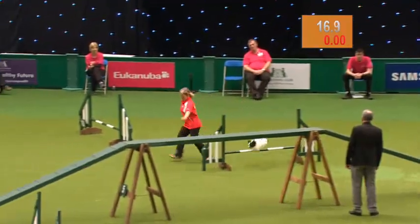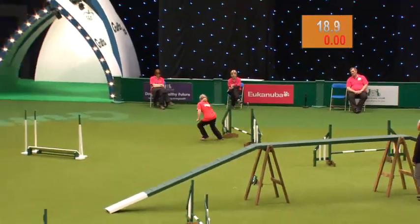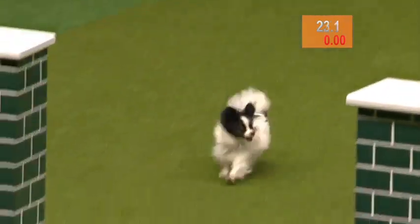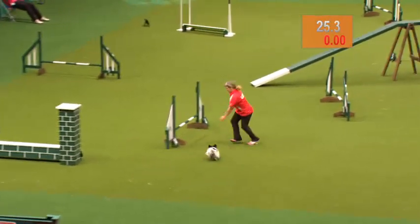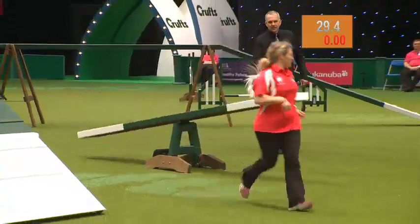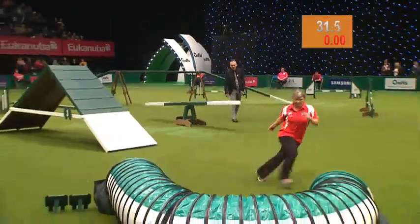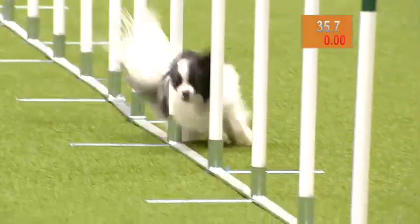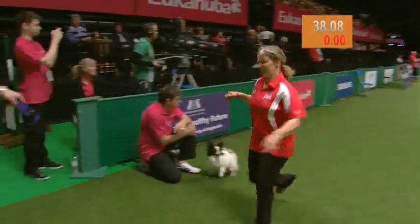Very nice turns there. Turning again to go left onto the long jump. Down the long straight to the wall. Nice tight turn there. Over 15 onto the seesaw. He's got to wait for that to hit the ground, into the tunnel, through those weave poles. Look at that, what a cracking little dog. Over the final jump, 38.80, goes into second place. Well done, Dawn.